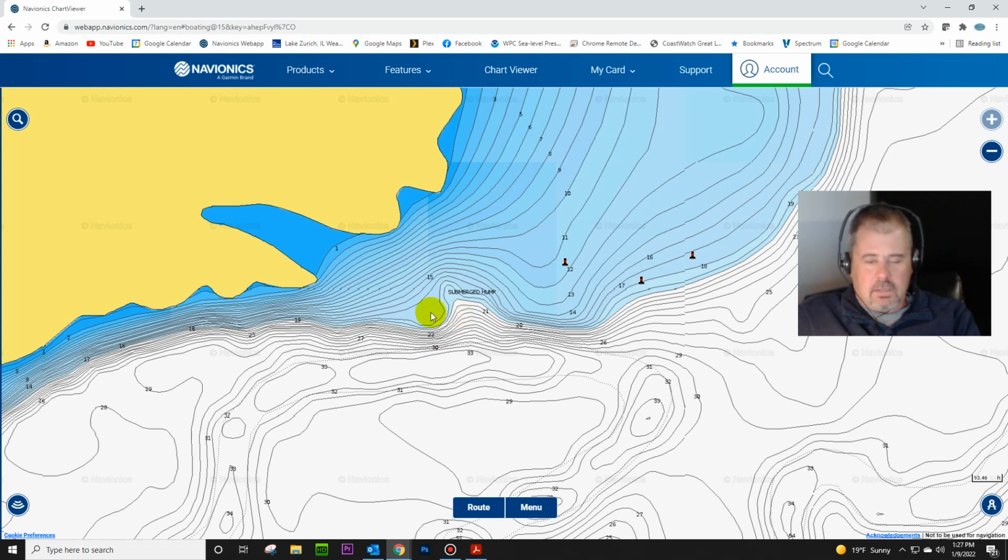I've caught nearly every species on the lake on this structure here. It's a small structure. You could troll it, but since it's so small, you're much better off putting the boat right on top of the bar and fan casting to all of this here. I've caught walleye, saugers, white bass, largemouth bass, all on this structure here.